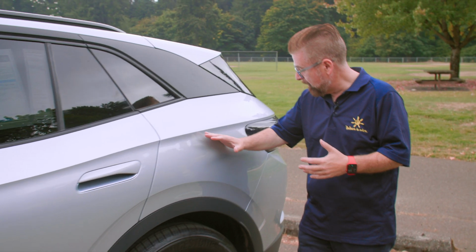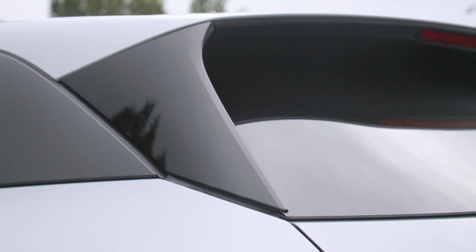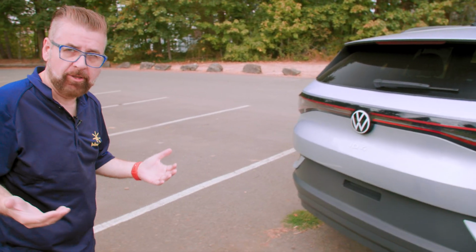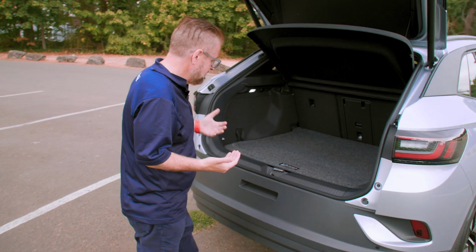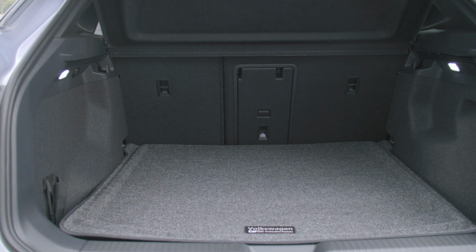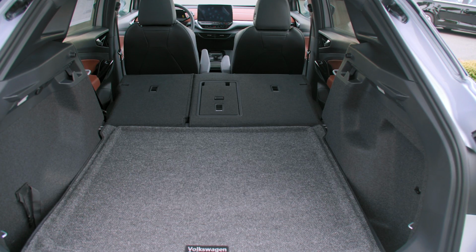As well, it gives you the opportunity to put your hand in and open the door at the side. Coming around to the back, black on the edge of the taillights, nice aero spoiler at the top of the tailgate. Now, the ID.4 has a kick open tailgate, so if you have your arms full of groceries, you can actually load them in here. Nice waist high height to get everything in, about 30 cubic feet of volume here with the seats up. Put them down, just over 64 cubic feet of space as well, so plenty of room.